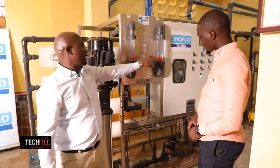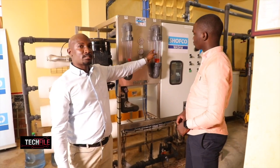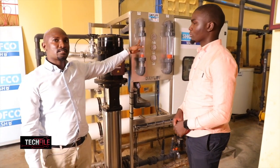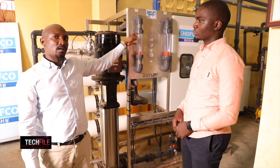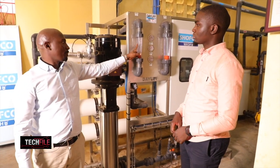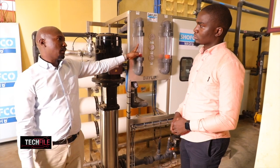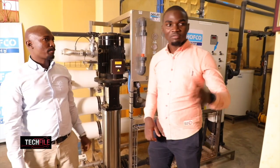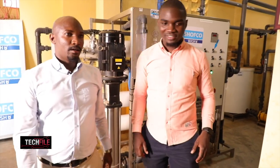Amazing. Yeah, so the clean water is pumped to clean water tanks. The wastewater gets into wastewater tanks, where we are recycling the water for use in cleaning and even for flushing the toilets. Amazing. And you have more devices on this side. Want to show us? Yes.